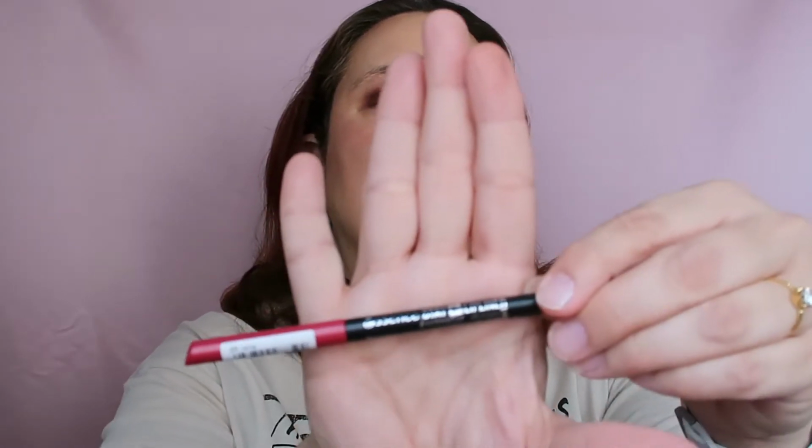Okay, from Essence, Stay 8-Hour Lip Liner in the shade 04 Naive, I guess that's the name. From Essence, a lip liner. Very nice shade. Very, very pinky shade. Yeah, maybe too pinky. I'm not sure I like this.